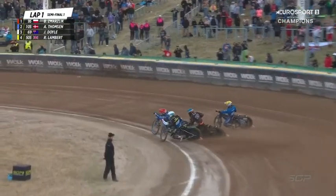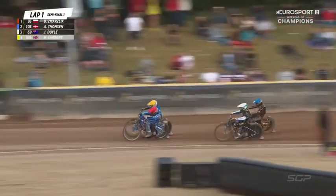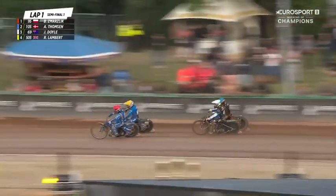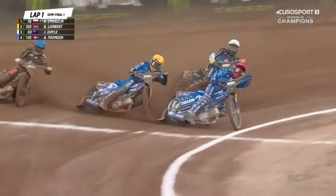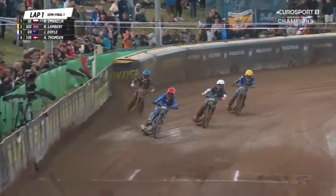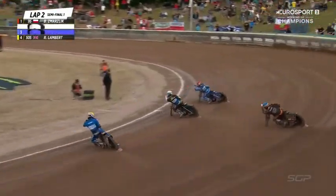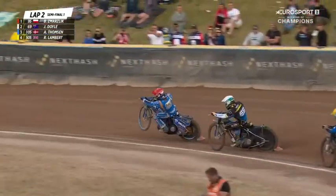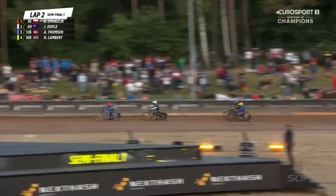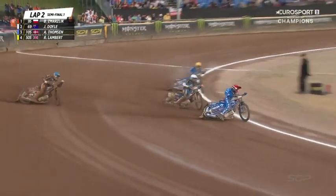It's a level break. Smarzlik gets there. Look at Doyle charging up the inside. Here comes Lambert around the outside, neck and neck with the championship leader. Smarzlik there, long tracking it down the back straight. Here comes Doyle now, coming through in second place. What a move from the Australian. Right place there, what an opportunist move. He's on the warning. Smarzlik nearly off the bike. It's all going on here in semi-final number one.